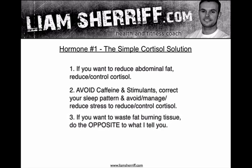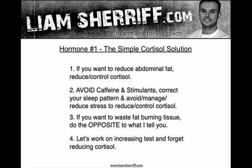If you want to waste fat burning tissue, then all you've got to do is do the exact opposite to what we've just spoken about before. So for me, preservation of muscle tissue or fat burning tissue is vitally important, as I'm sure you'll agree. So doing the opposite will actually deplete that muscle tissue and make this process of losing fat from your stomach even harder.